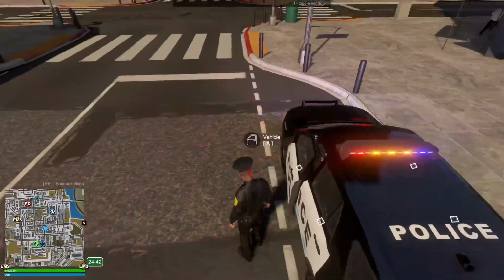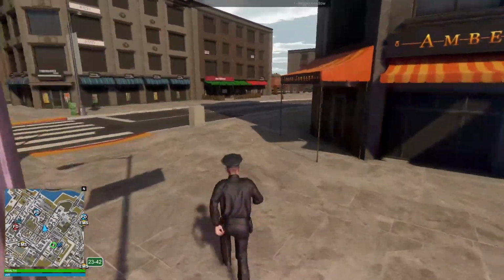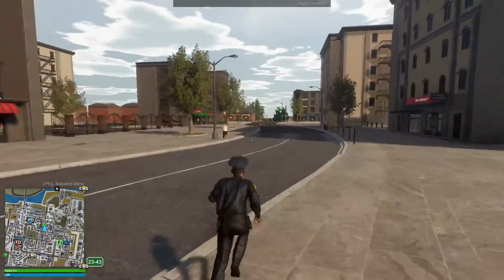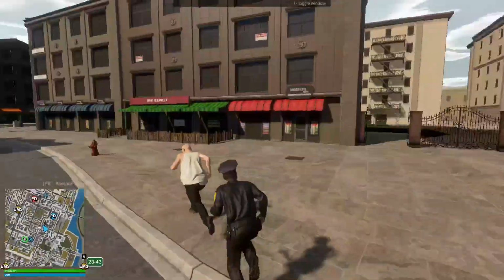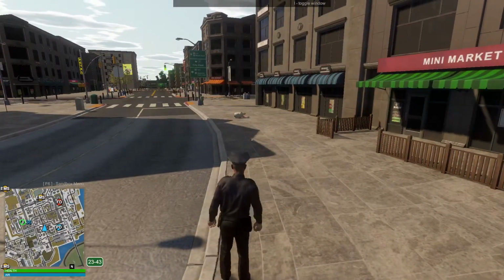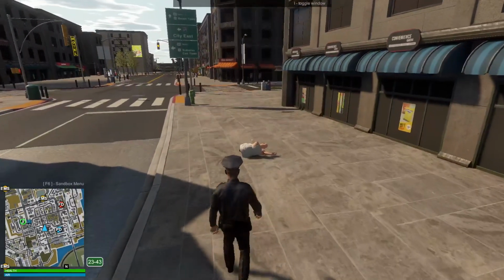They try to run away, but I'm trained to handle these situations. I chase after them, using my speed and agility to catch up. With a quick sprint, I manage to catch the shoplifter and prevent them from escaping.